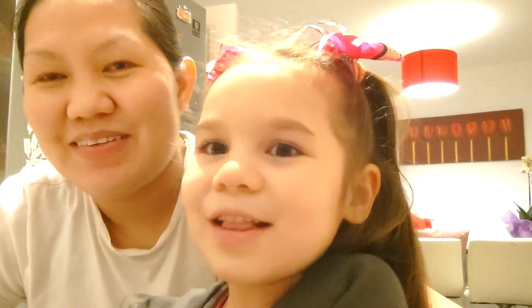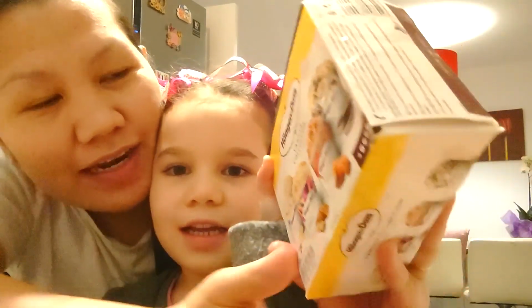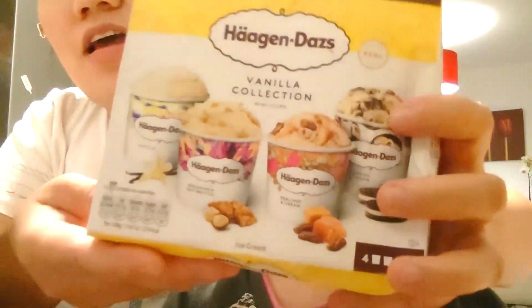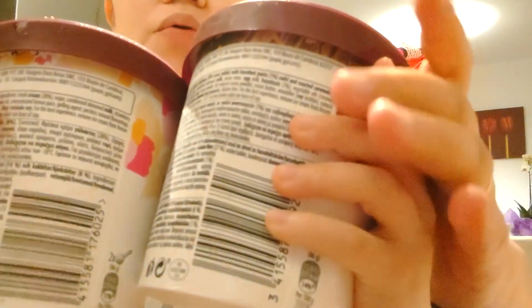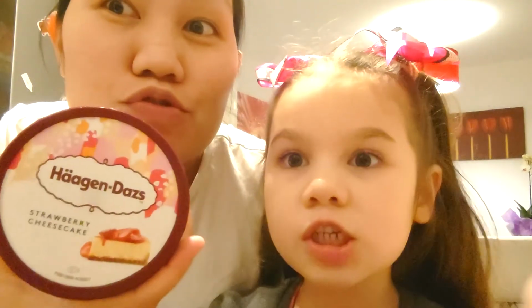Hello guys, today we are doing an ice cream party with vanilla ice cream and two giant ones, but the other two boxes were mini ones. Yeah, so let's open it. What flavor did you get, Chloe? I got vanilla. Those are the choices of flavor. Oh, chocolate. And the other one is for two people. And this is Belgian chocolate hazelnut. And the other one is strawberry cheesecake ice cream. So let's open them up.